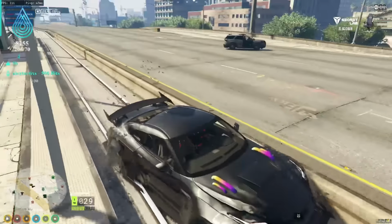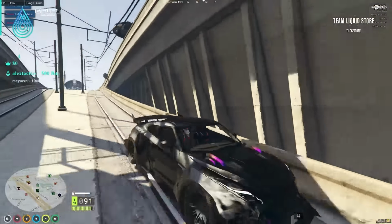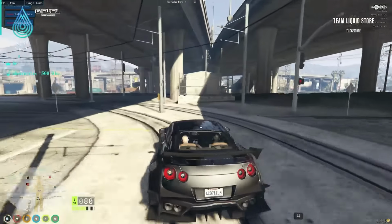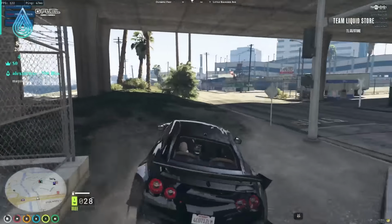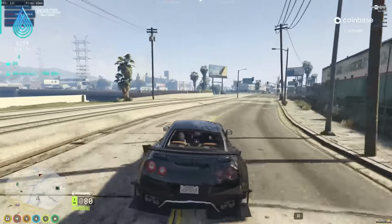Oh, fuck. Help you. Go straight, all the way. You got it. Take a right. Yeah, and just send it. Full send. You're out. Okay, we're gonna meet you at Alta.